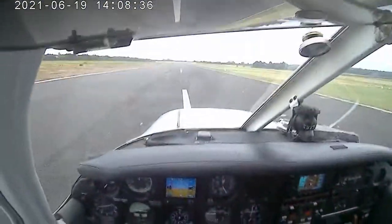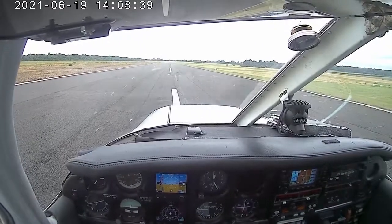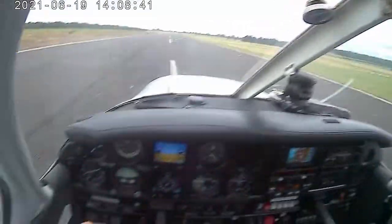That means stop anyway. Yeah. Kilo X-ray, so between 0-6 degrees, 9 knots, the runway vacant. Roger, Kilo X-ray. That's the one.